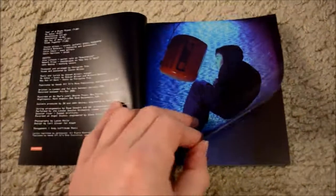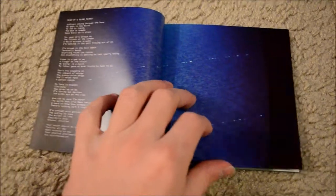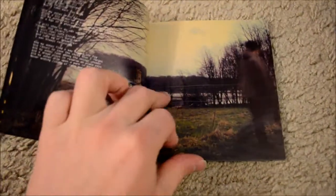Alright, so here's the booklet in front. Back. It's a thicker, really glossy paper too, and it's a bigger booklet than standard CDs. Has extra artwork and it's 40 pages thick.